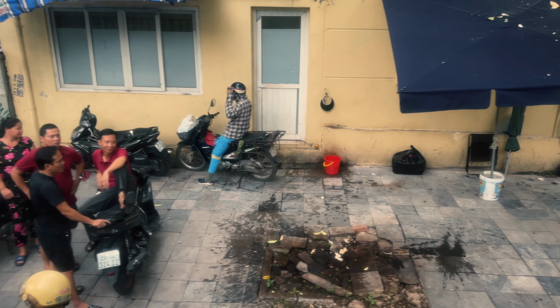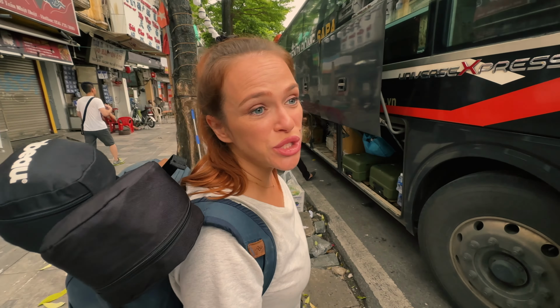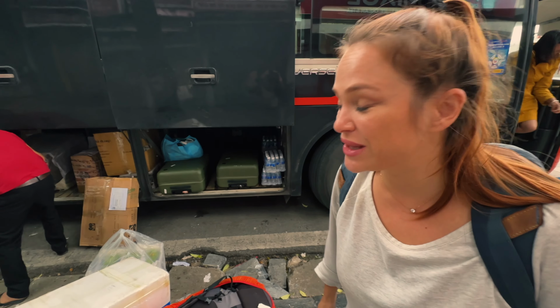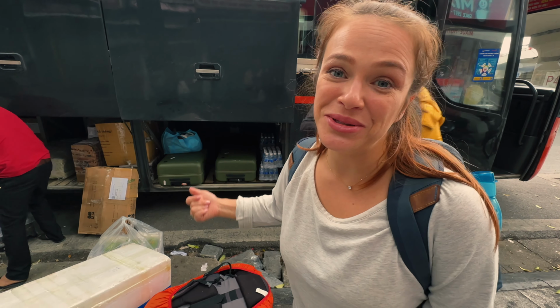We have arrived in Hanoi. This was a very easy ride. You can choose to arrive at the airport or the old quarter, and we booked it to the center of Hanoi, the old quarter. Now we're going to get our luggage.